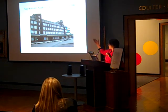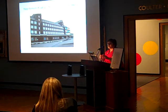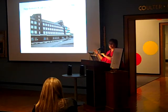The architect, Peter Behrens, was a contemporary of Frank Lloyd Wright. One of the interesting things about this is it was the first building in Germany designed for people who drive past it as opposed to walk past it. So all the ornate things that you think of in Germany aren't there. It's very clear lines so that you can see the beauty of the building as you're going by at 30 miles an hour.